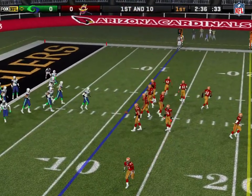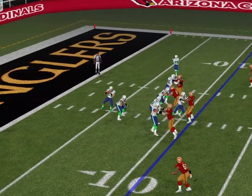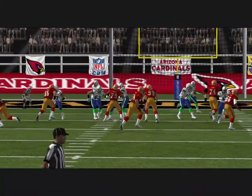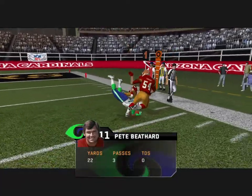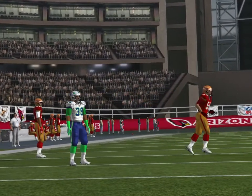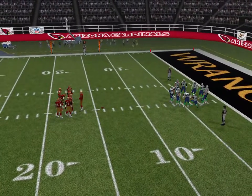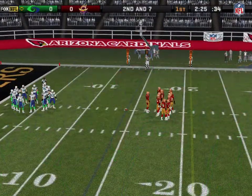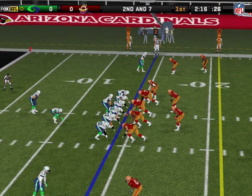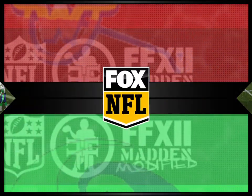So they have first and 10 here. Ball on the 11-yard line. The home team comes out in a 4-3. Throws it. Comes up with it. Number 56 is there on the stop at the 14. Jumps up and comes down with it. Wilson is there for the tackle.